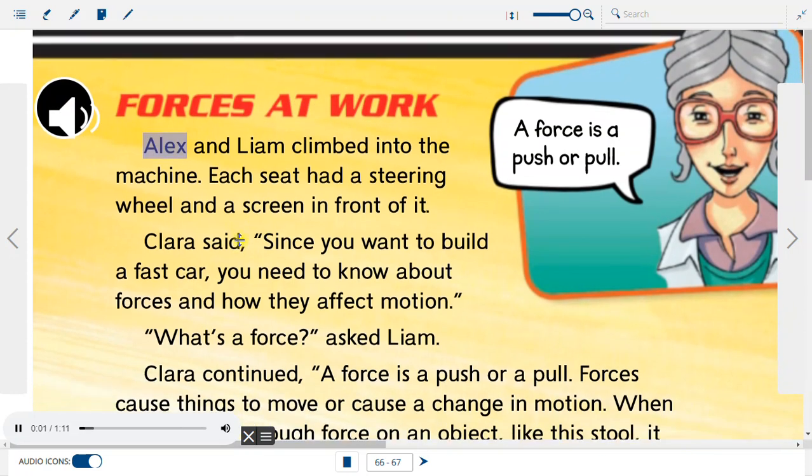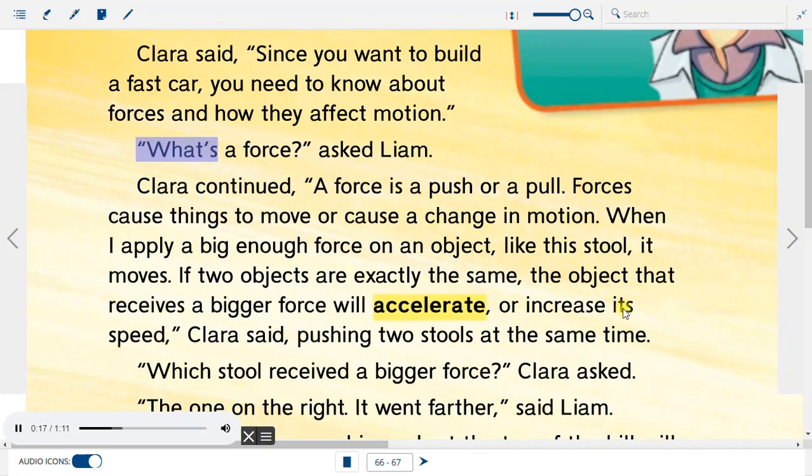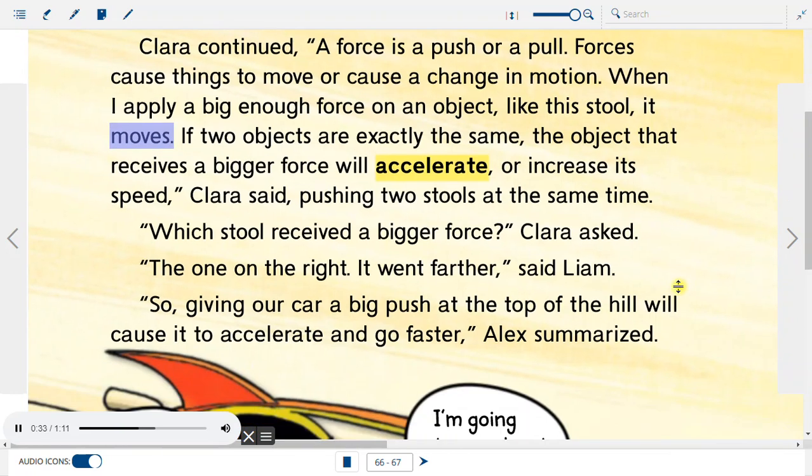Forces at work. Alex and Liam climbed into the machine. Each seat had a steering wheel and a screen in front of it. Clara said, "Since you want to build a fast car, you need to know about forces and how they affect motion." "What's a force?" asked Liam. Clara continued, "A force is a push or a pull. Forces cause things to move or cause a change in motion. When I apply a big enough force on an object, like this stool, it moves.